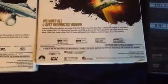Star Trek 8 is PG-13. Star Trek 9 is PG. Star Trek 10 is PG-13. And then Star Trek the 2009 reboot, or Star Trek 11, is PG-13. Star Trek Into Darkness, PG-13, and Star Trek Beyond, PG-13.